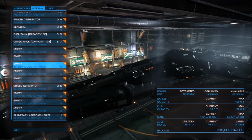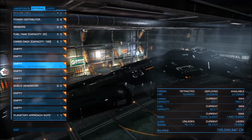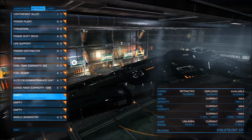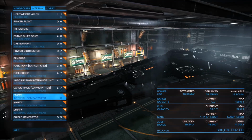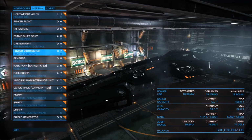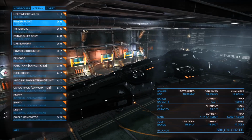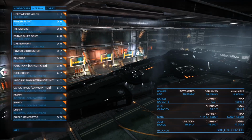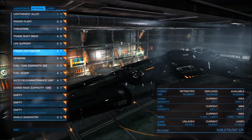And of course we are going to start with the worst ship this time, which will obviously be the Corvette. To compare their exploration capabilities, we are going to downgrade their main modules even further. We are going to downgrade the power distributor to the lowest class that will allow us to boost, and the power plant to the lowest class that will allow us to operate our vessel without any problem.